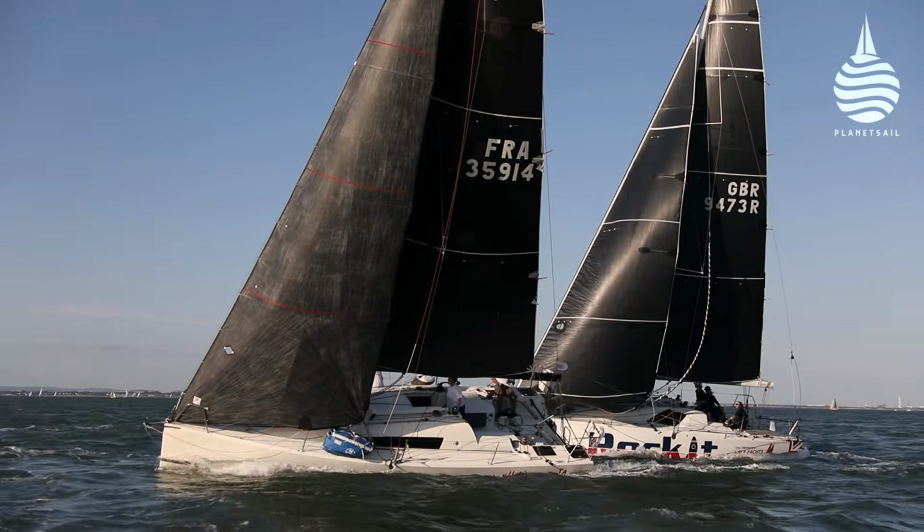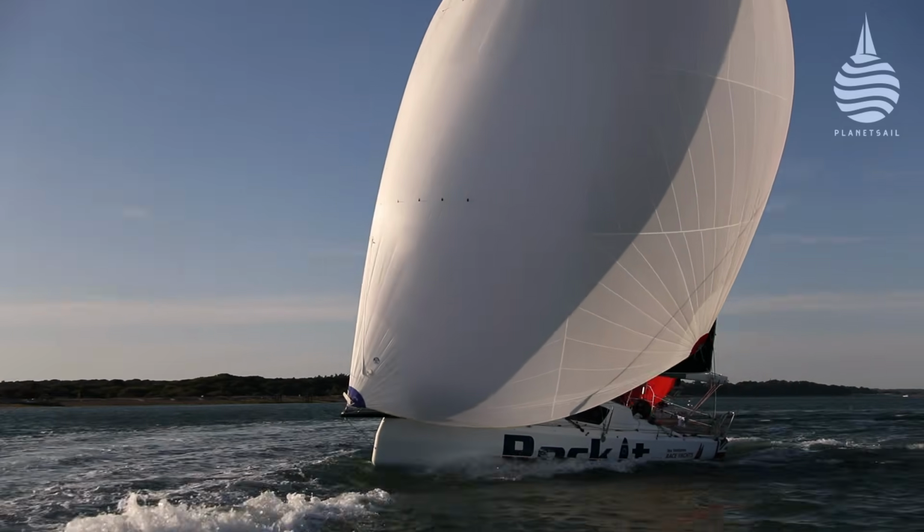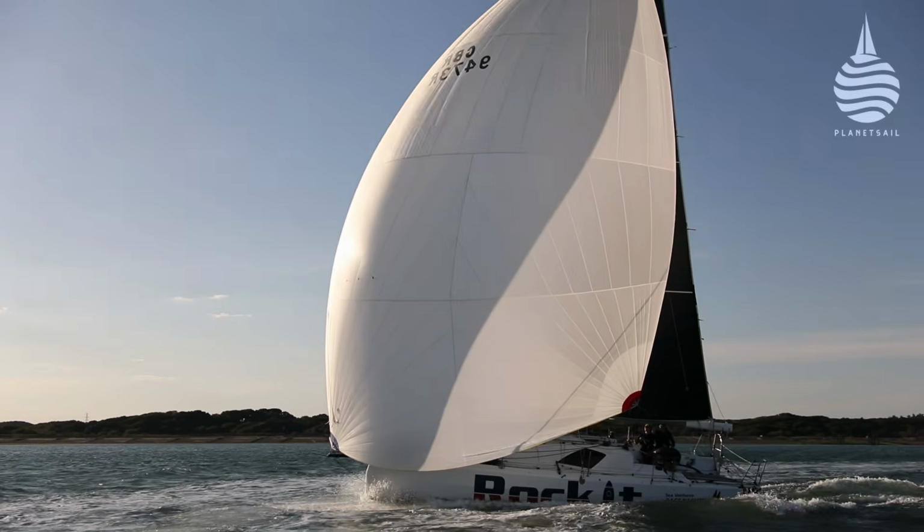We're campaigning a Sun Fast 3300 and the focus has been around Britain and Ireland. Everything's about offshore and preparing for the big race. But when you've got a Sun Fast and there's such a competitive fleet and so many boats, when the regatta came on, absolutely we were going to be part of it. But obviously transferring to inshore racing and being 4 up instead of 2 of us, it's taking a while to iron out some of the wrinkles and it all happens a lot quicker.